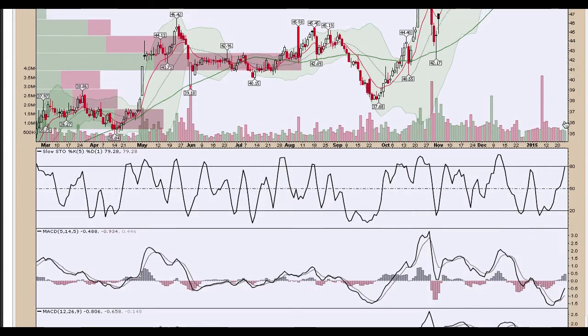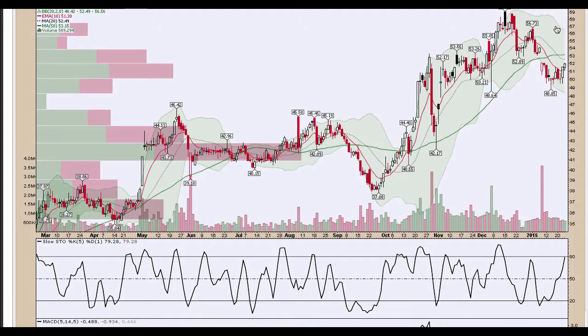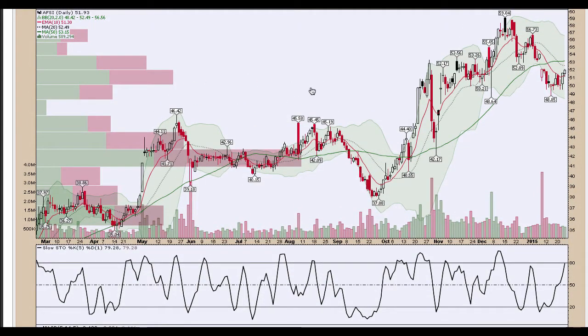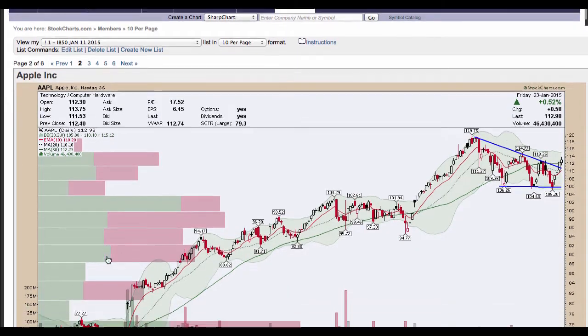It's a positive sign. MACD's above. This is a triple buy last week. This looks pretty good. If it gets through the 20 and the 50, this could continue to move higher. Note the volume by price resistance levels. MACD's giving us a cross as well.